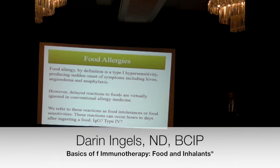So I think we use the term food intolerance or food sensitivity to better describe these delayed reactions to food. In my world, I think of food intolerance as really being more the enzyme issues: lactose intolerance, gluten intolerance, casein intolerance. These are enzyme problems where your gut just isn't making enough of the right enzymes to break down the food or the protein properly.